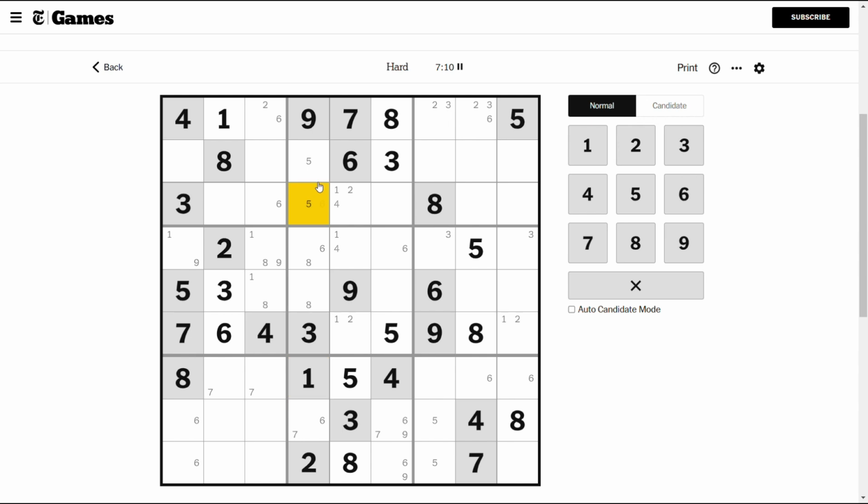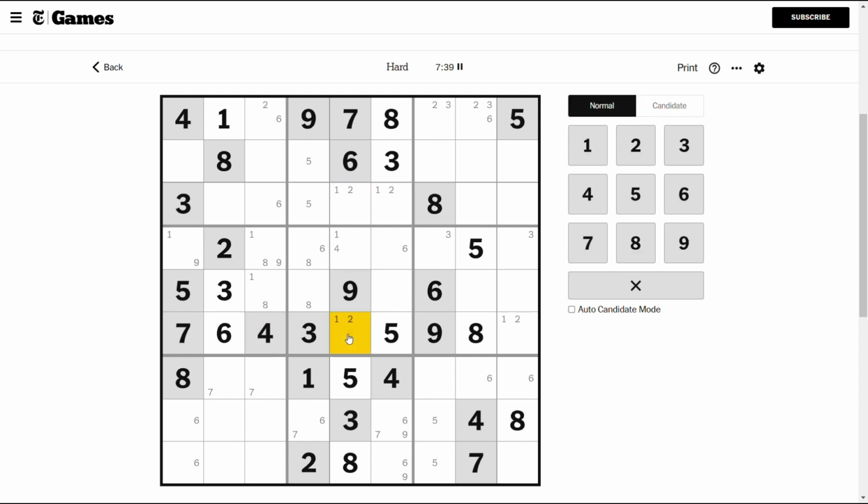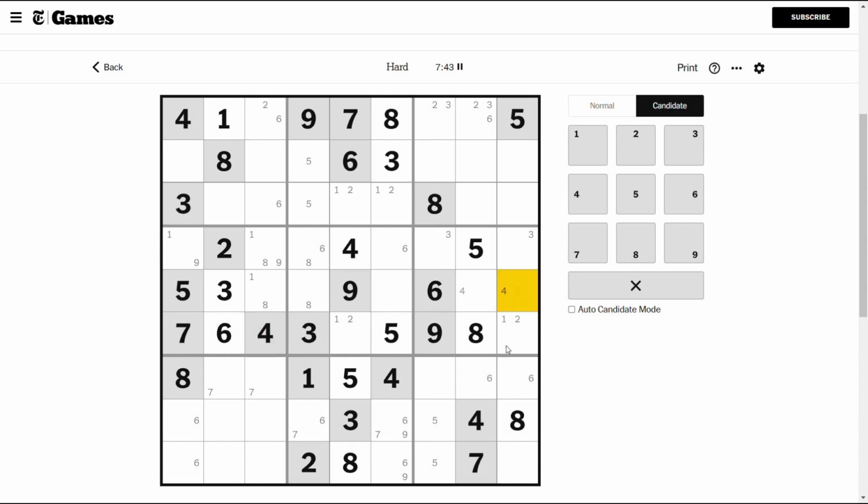The 1 and 2 here point up, but these two digits are still missing from block 2. So in order to fit both 1 and 2 into block 2, I have to make these two cells reserved for 1 and 2. This 1-2 pair eliminates all other digits from these two cells, which means that 4 can no longer go into this cell because of the 1-2 pair. This cell cannot contain 4, and this cell also sees another 4. So in column 5, the digit 4 is forced into this cell, and then these 4s point right.